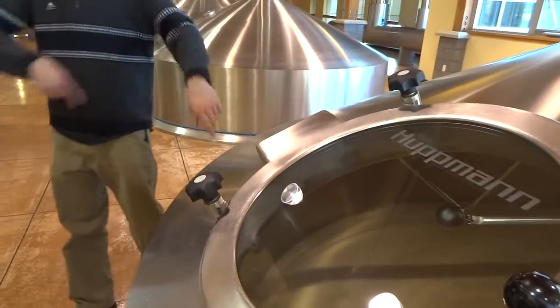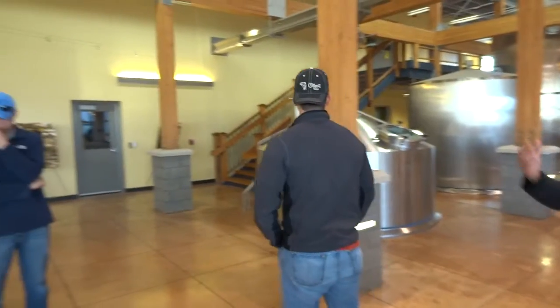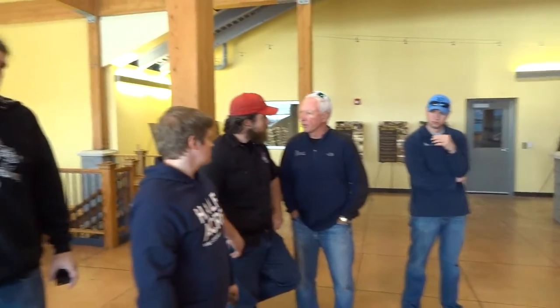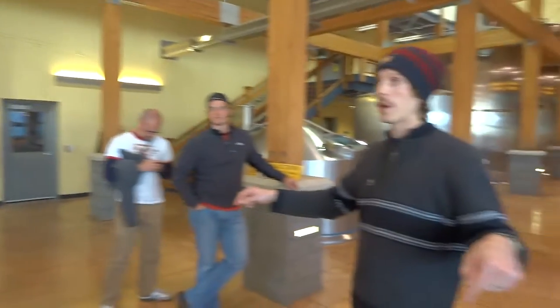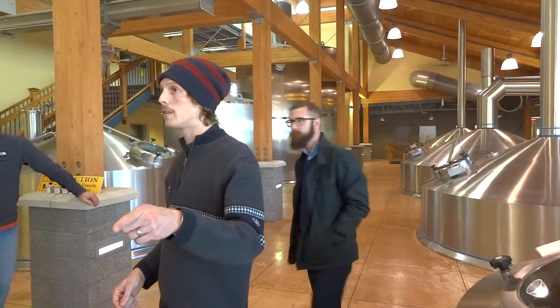So there's some big old paddles down there stirring up the malt and making sure that the temperature is evenly distributed throughout the grain. So once that's finished, we transfer that whole porridge into the lautering vessel, which is obviously the largest, 22 feet in diameter. It's huge. And it actually got shipped here in one piece.